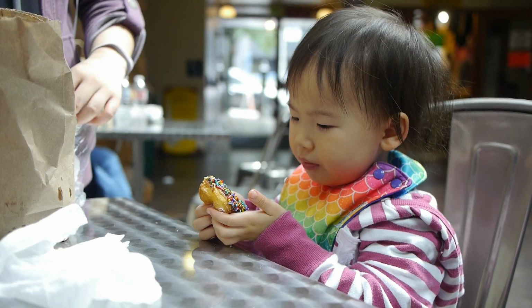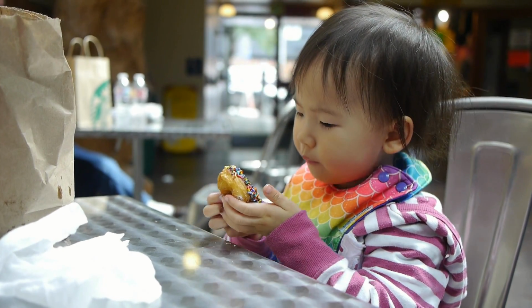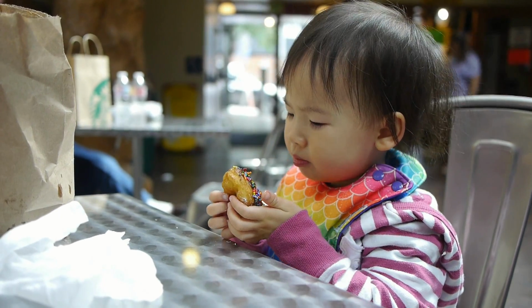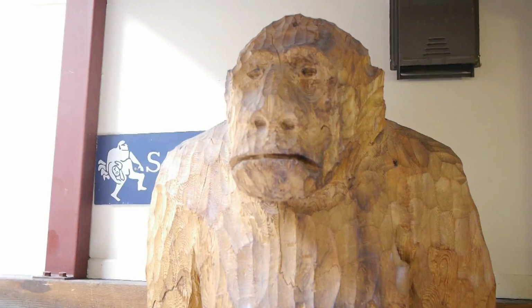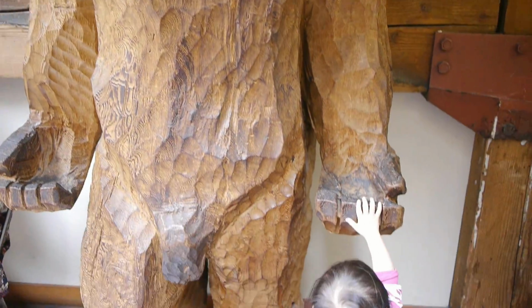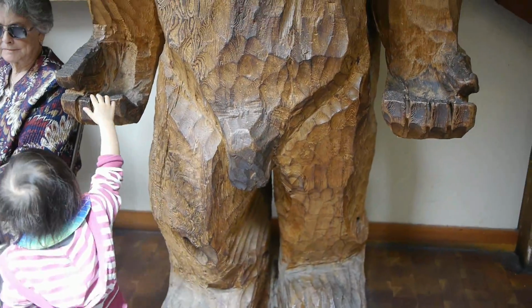Cut the ground better. Are you gonna eat the donut? She's gonna eat the top. Just the sprinkles and the chocolate. Yeah, don't touch the thing in between, I think. You guys, dad's still with me.